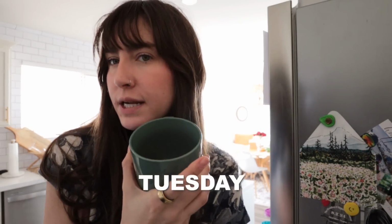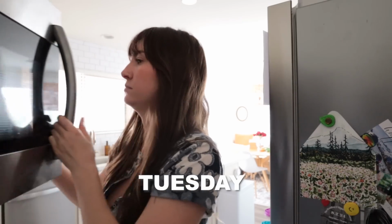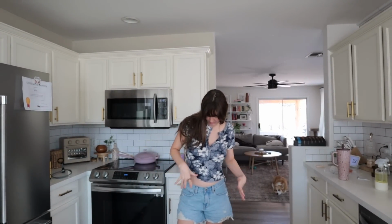Good morning. I was gonna make myself some more coffee, but I still have some in here, so I'm just gonna heat it up in the microwave. I'm wearing my new shirt that I got last night. I don't usually film from this angle because it's really heavily backlit, so let me just move you. Yeah, this is my new shirt. I'm wearing it with the low-waisted shorts, and I think it's perfect.